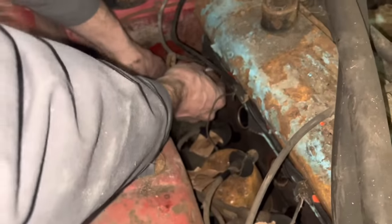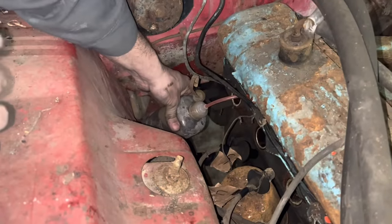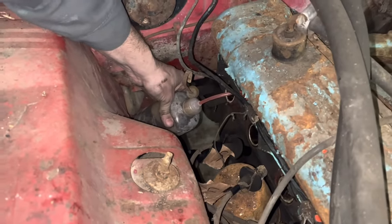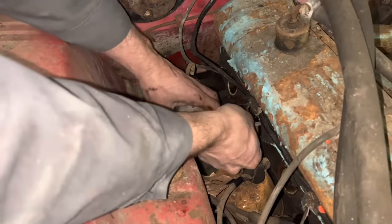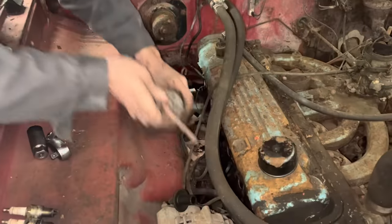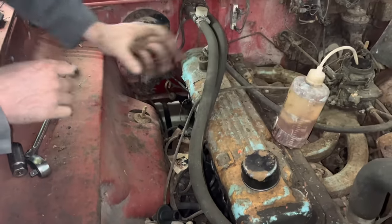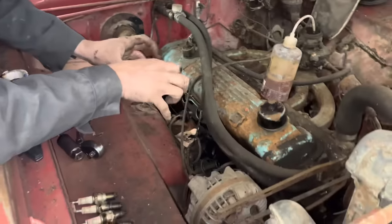Best tool I've found to do this is a paint gun cleaner like this. I've got it full of Marvel Mystery Oil. I'm going to push some down these cylinders. We'll let it sit for a little bit, and then we'll try to turn this engine over. All right, well, there's all six of them. So that Marvel Mystery Oil is going to do its mysteries.